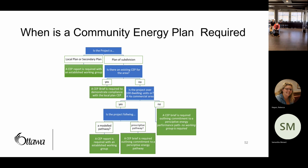If you're a plan of subdivision that has a local plan level community energy plan, which you're probably not going to have for a number of years, you just have to provide a brief that communicates how you're aligning with the bigger picture level. If you're in an area that doesn't have an overarching community energy plan, then you choose either a modeled pathway or a prescriptive pathway. If you're doing the modeled pathway, you'd have to provide a complete report. If you're doing the prescriptive pathway, you'll just have to provide the community energy plan brief. I have a slide further on that goes into the differences between the plan report and the plan brief. So that's coming.